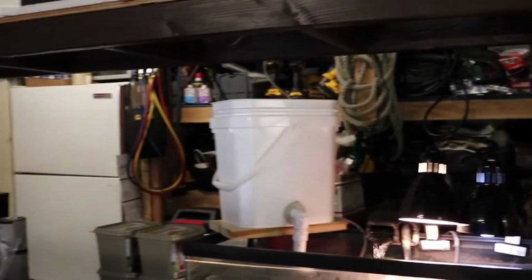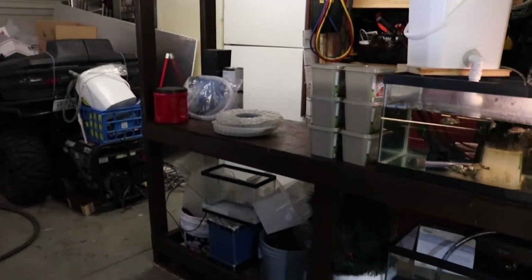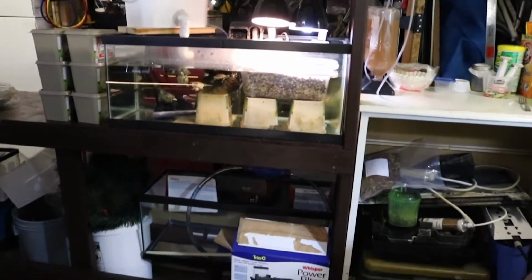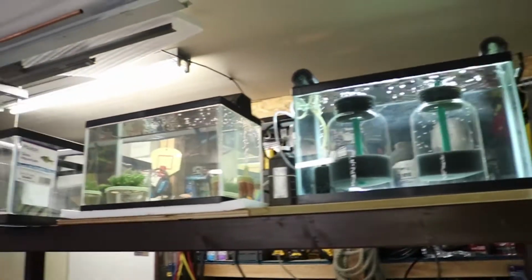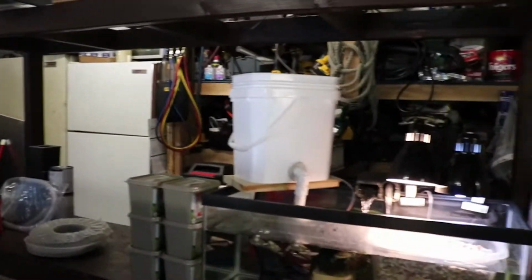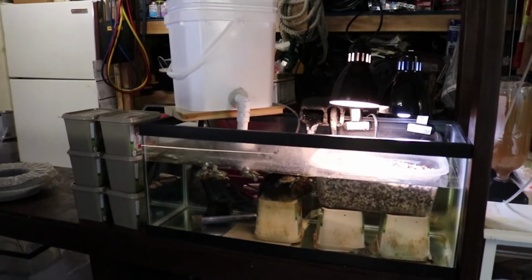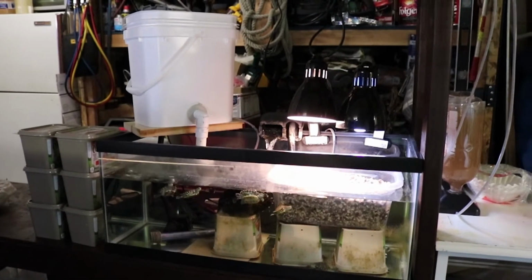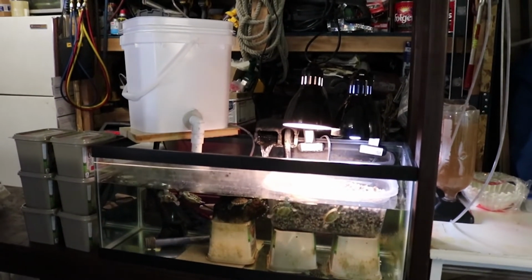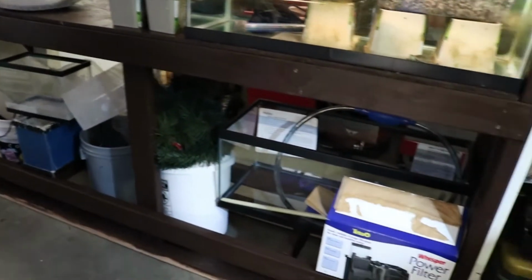So, guys, over here is what's new. I built this big rack here. Put that together yesterday, painted it, and it's ready to go. What you see on it now is just temporary. This big open spot here is going to get the 125 that I have in the house. I'm going to bring it out here and repurpose that. I'm not quite sure what I'm going to do with it yet, but that's what the rack was built for, and then there'll be room for a couple tanks down here.